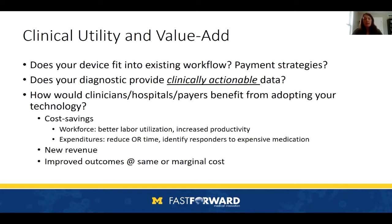If you're building a diagnostic tool, does it provide clinically actionable data? What are the physicians, or care providers, that are using your diagnostic technology going to do with the output? And ultimately, what benefit are you providing to your end users, clinicians, hospitals, payers, that's going to drive them away from what they currently do to adopting what you're proposing? Are you providing them cost savings, improved outcomes at a similar or marginal cost, a new source of revenue?